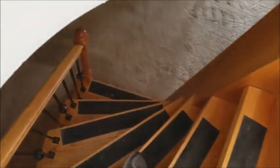And then down this very tight spiral staircase. And they obviously had a bed there. I think this one was okay. There was a spot in the other room.